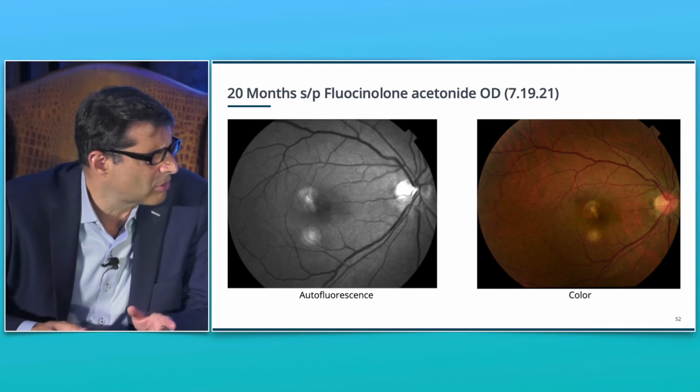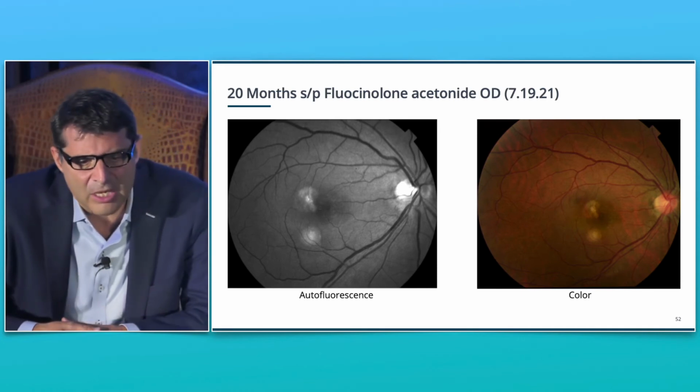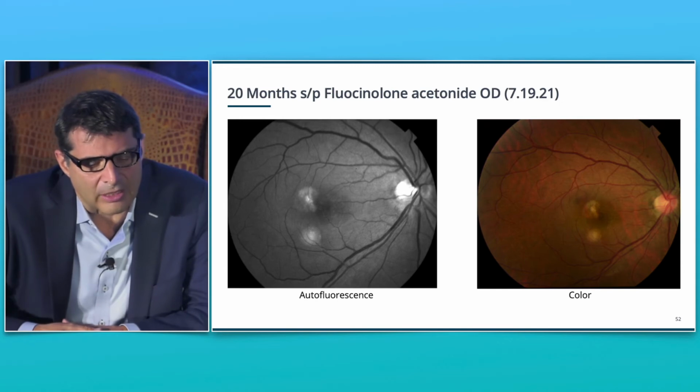Did this patient have rheumatoid arthritis also? No, no, she's another. Totally. So I think it's a fantastic way to treat it.